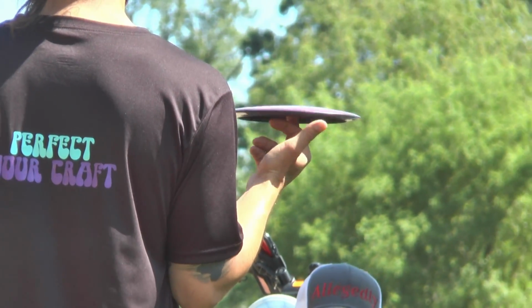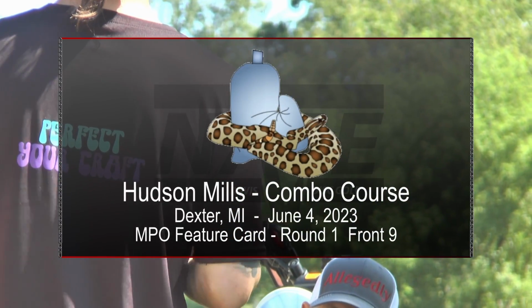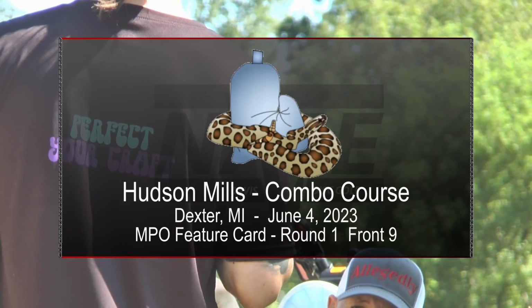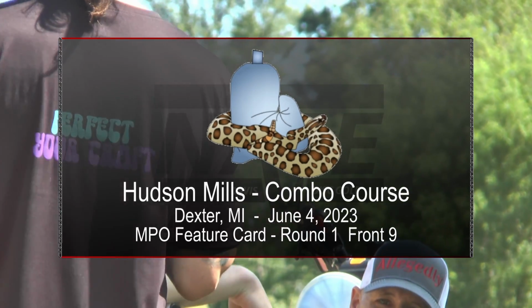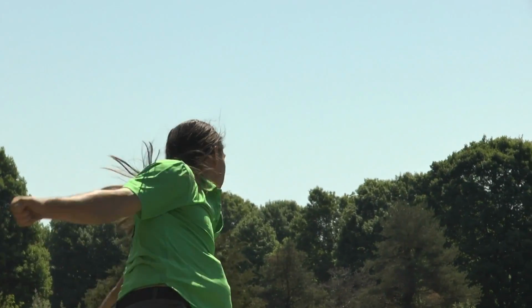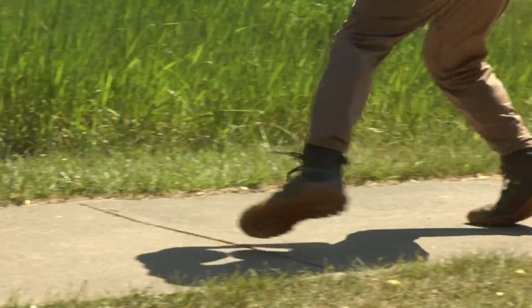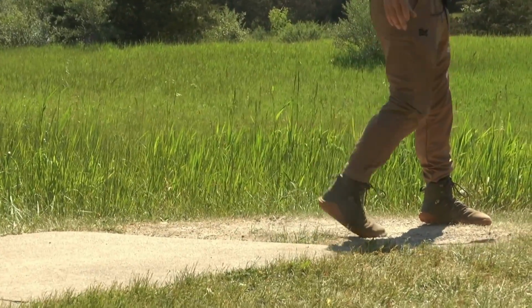Yeah, so this is the combo course layout here at Hudson Mills. If you don't know Hudson Mills, it has 24 holes, multiple tee pads, champ baskets on several holes. But one of my personal favorite tournament directors, Doug, likes to make a brutally hard course here, featuring a few temp holes that zigzag back and forth between the two courses. And it really is a challenge for our shooters here. We're going to see some new interesting holes you haven't seen here in the coverage before.